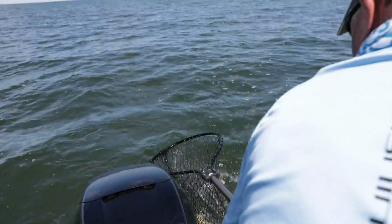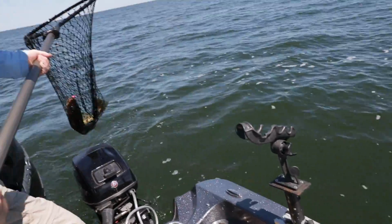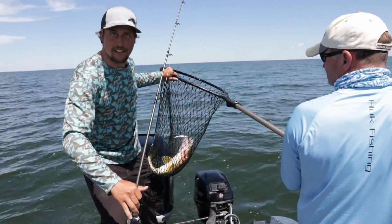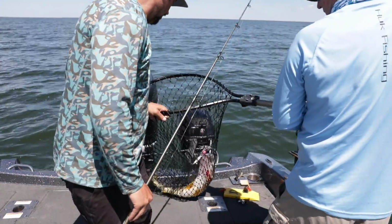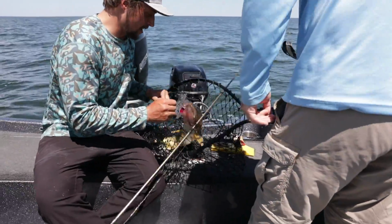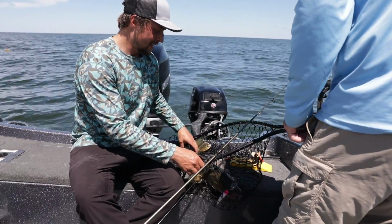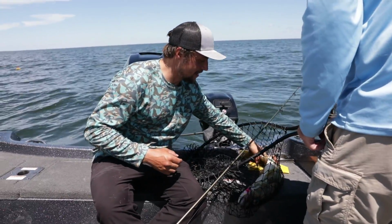Ooh, baby. That's a monster. Yeah, that's a monster. Look at that walleye. That's unbelievable. Oh, wow, that's a long girl right there. That could be, that's close to 30. That's pushing 30 inches. That is a big fish.